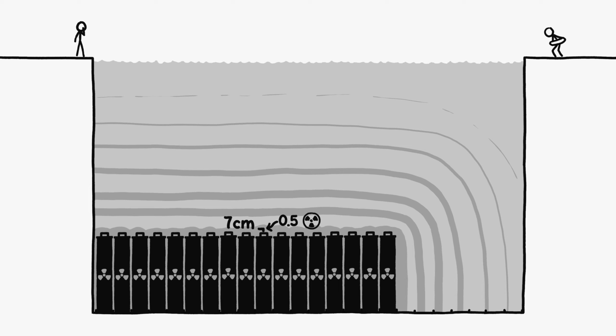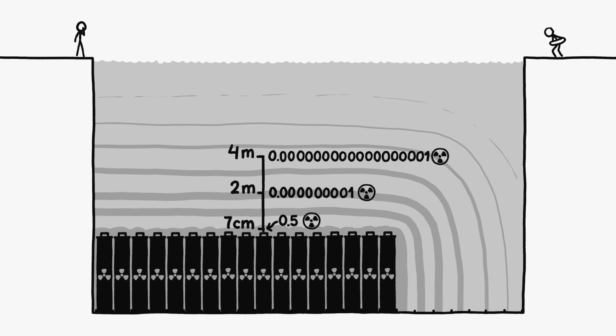For the kinds of radiation coming off of spent nuclear fuel, every 7 centimeters of water cuts the amount of radiation in half. This absorption means that 2 meters away from the fuel, there's a billionth as much radiation as directly adjacent to it, and 2 meters farther away than that, there is a billionth again as much.